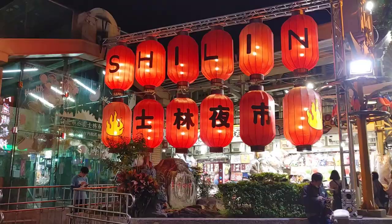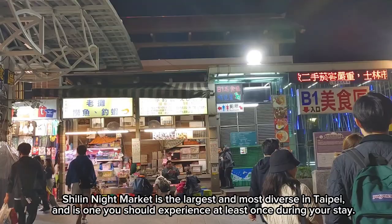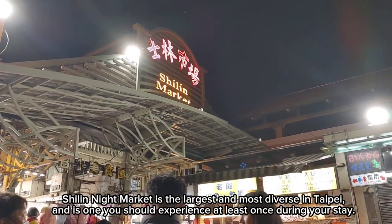Shilin Night Market's main covered structure has the same mix of food and game stalls. Shilin Night Market is the largest and most diverse in Taipei, and is one you should experience at least once during your stay.